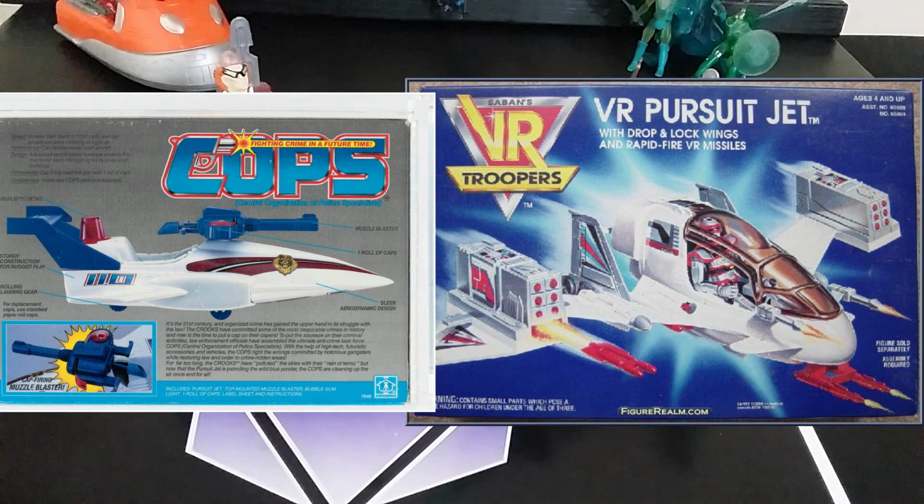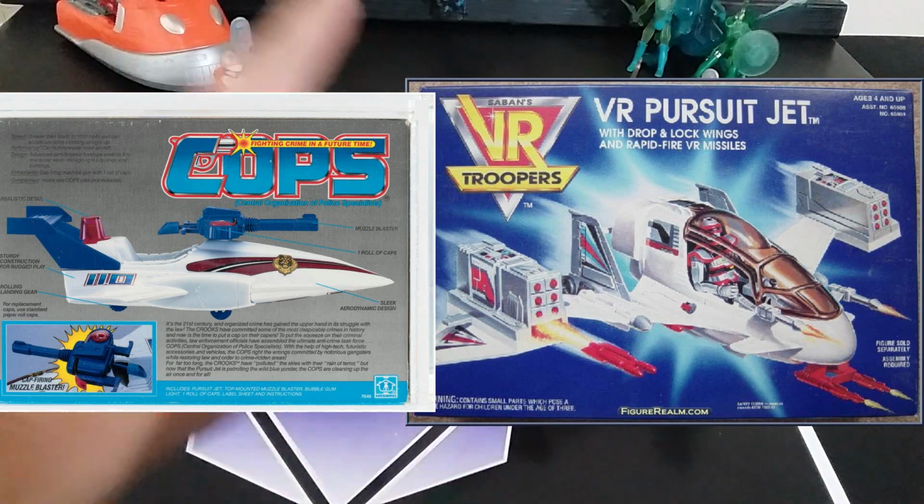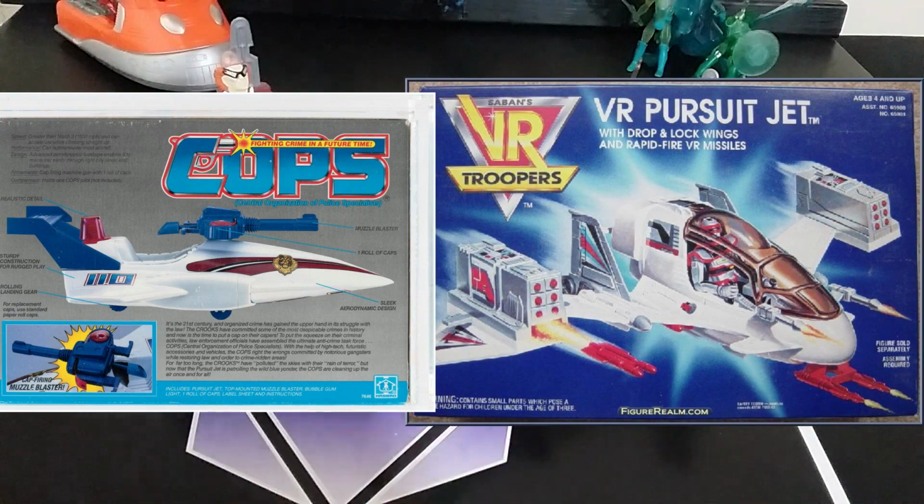They also made a Pursuit Jet. So there's a Pursuit Jet for this. This has a Pursuit Jet, but they look completely different.